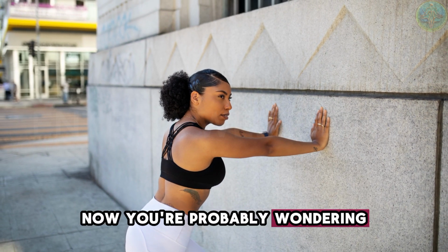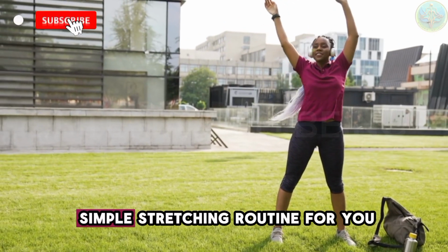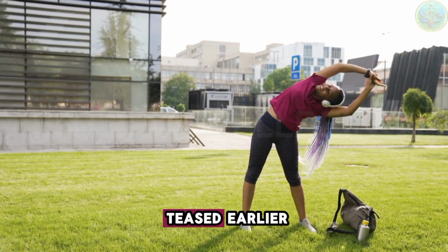Now, you're probably wondering how many sets and how long you should be holding these stretches. Don't worry, I've put together a simple stretching routine for you, and I'll walk you through it in just a bit. But first, let's get into the stretch I teased earlier.